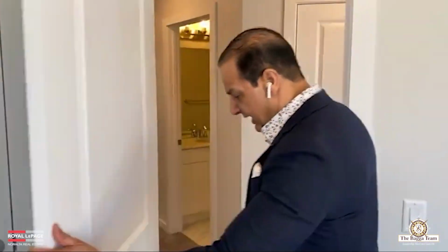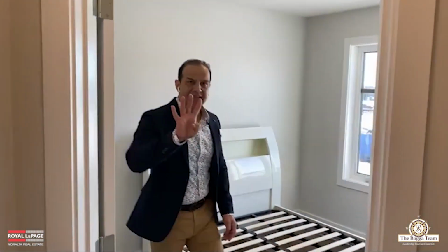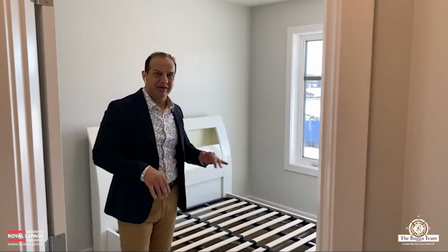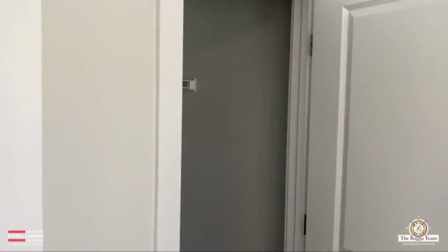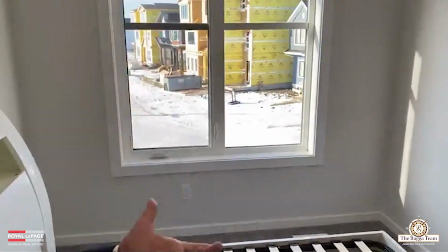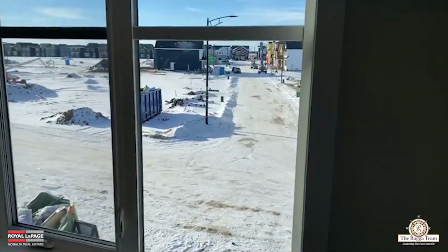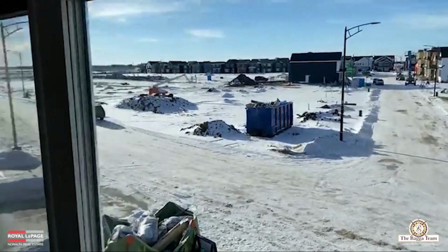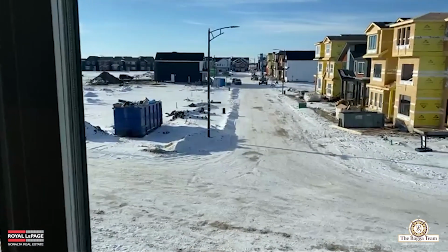All right, and you do have a fourth bedroom. That's bedroom number four. It does have a full closet, and then you do have a closet on this side. This is a walk-in closet. And this one also gives you a huge picture window at the front, which is overlooking your main front. Because this is a west-facing property, you will have tons and tons of light. Look at the view. This is a very quiet street.